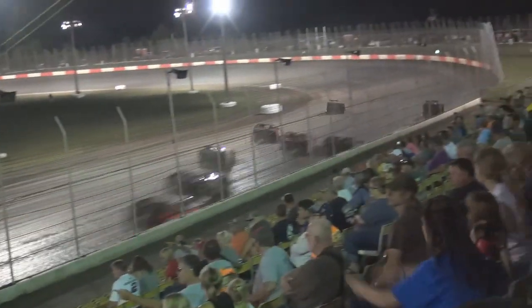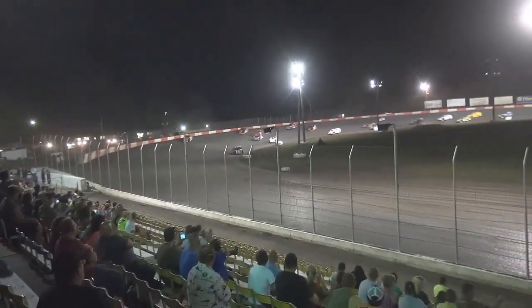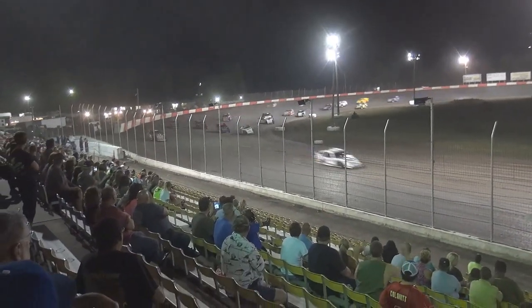As Park in the 175 goes around in turn number 4. Here comes Morant on the high side as he makes a good run up there. Aaron Morant up into the second spot. Here comes Davis in the 68. Zach Vanderbeek still your race leader. Here's the 70 of Morant, though, making a good run on that high side.